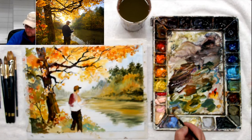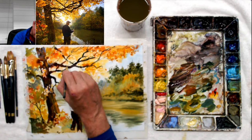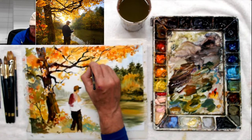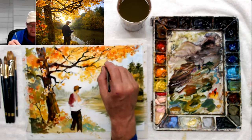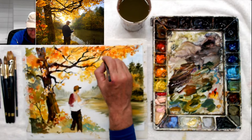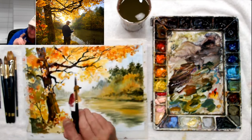So you can make some of the branches lighter too. Make some of the branches like they're in the background. Like I said, you could never have enough branches. There's a million branches on a tree. So basically just do a lot of branches, but not this, not that.